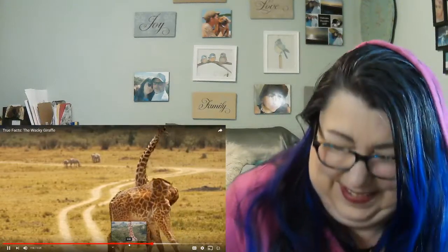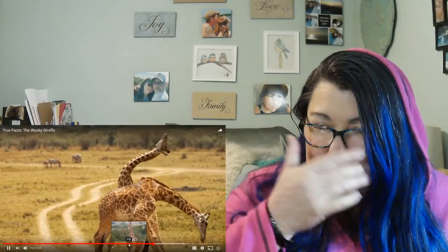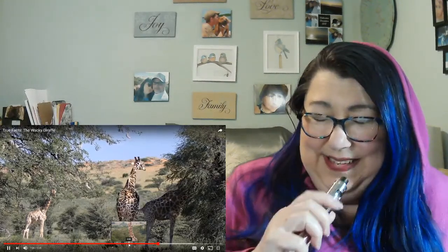Although this can look like a mellow affair, these blows are strong enough to break a neck. The risk is worth it, however, in order to gain access to a potential mate. The male will check a female's readiness to mate by smelling and tasting her urine, which is certainly one way to do it. Don't judge. I mean, you can judge the one in the background that's watching the whole thing. That one's a perv. But the rest, that is just how the giraffe do.